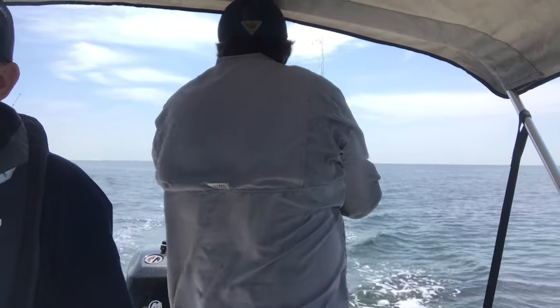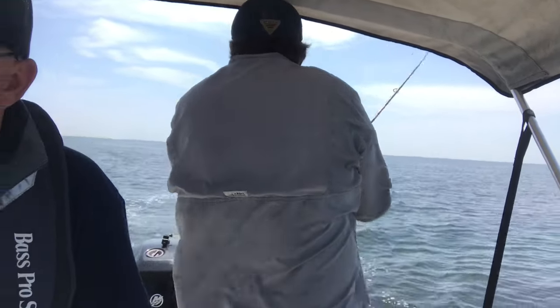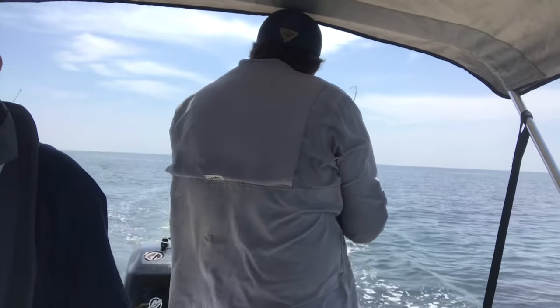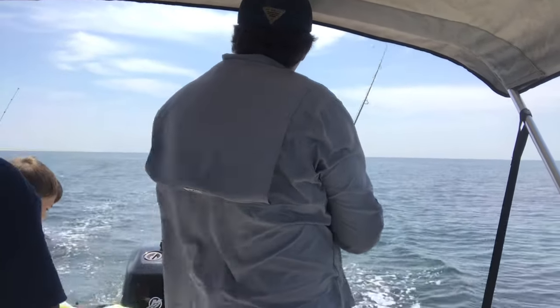That Bryce is so big, I'm going to have to get some extensions for my bimini top. He just about has to bend over to stand under the fence.